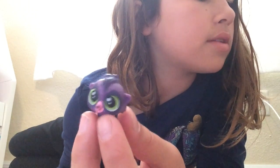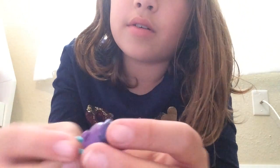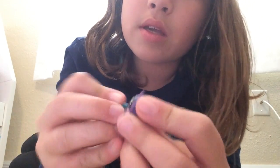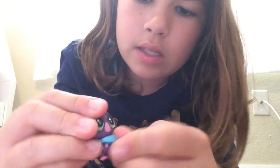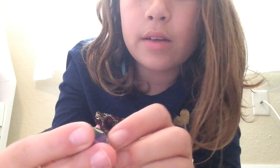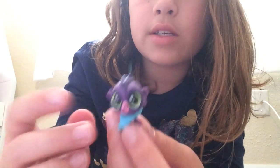Next up is this muskrat. His name is Mari Siracat. Mari, I don't know. But I'm gonna put this little accessory on him. Ugh. It's not fitting on anybody for me. Maybe this is just the bad accessory in the pack. Oh. There. Clicked on. So, I'll show you when I adjust it. Okay. So here is the little muskrat.